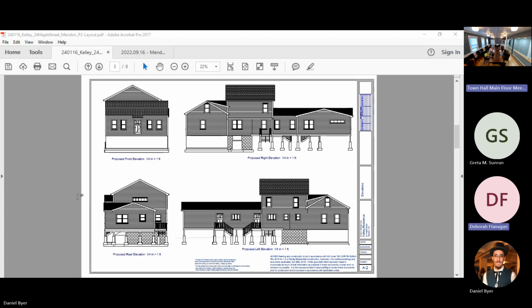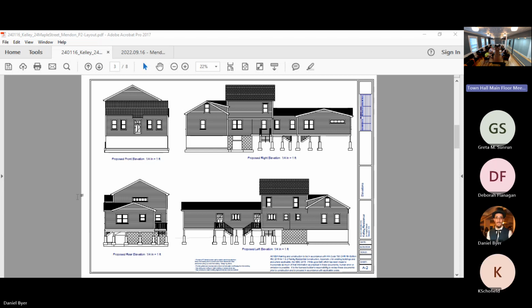Just wait a second. I don't think the chair is supposed to make the motion, but I can, that's fine. I make a motion to issue a certificate of appropriateness, subject to the conditions, with the front facing remaining wood, vinyl siding on the back, and the 2/2 windows. I'll second. Okay, so then all in favor?